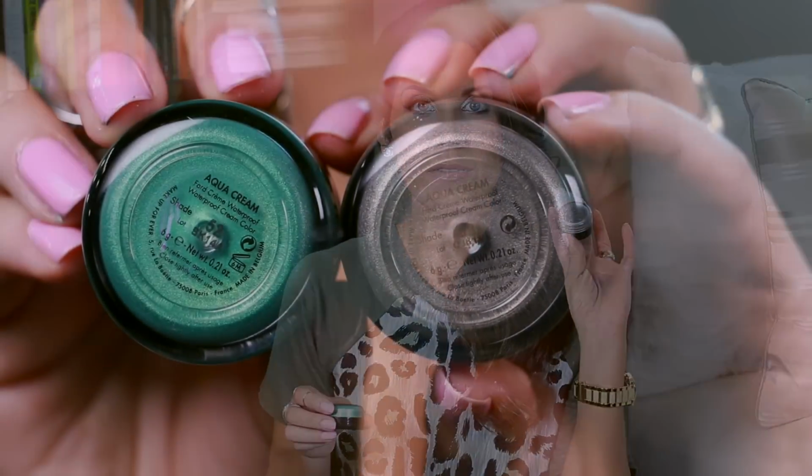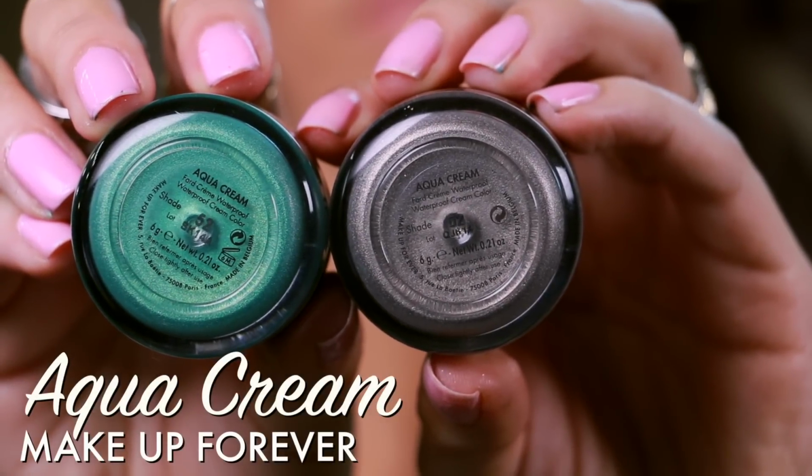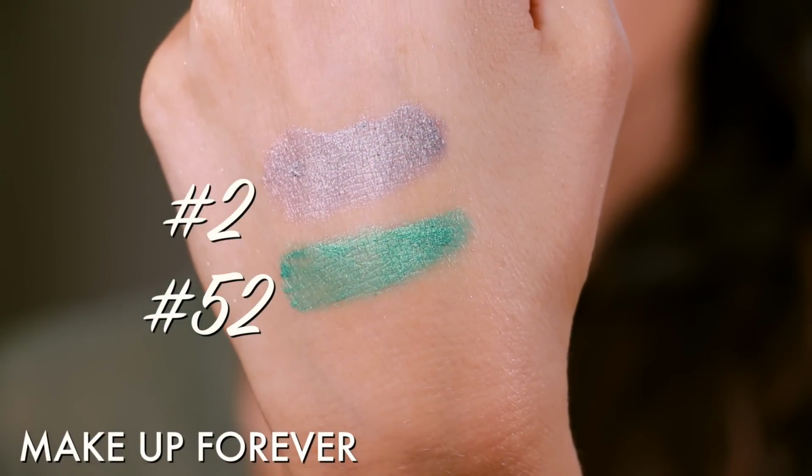One of my favorite creams, as mentioned in my waterproof favorites video, is from Makeup Forever, the Aqua Cream. I love the shade number 2 and I love the shade 52. This one's incredibly bright. I don't know when I would be wearing this, maybe as a liner, but I can't part with it. It's such a pretty color.